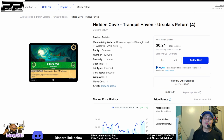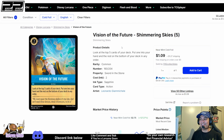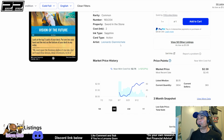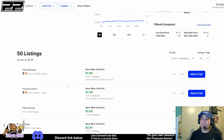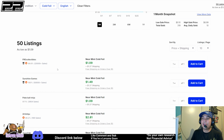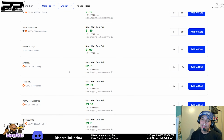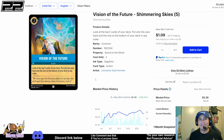I feel like I always pull very unplayable foils when I open my cases of Lorcana. So some of these end up going up in price, like Visions of the Future, which is also a common foil card that seems to be pretty expensive. Check this out. These are as low as $1 with the extra shipping cost, and then $1.50, and then they shoot up to $2.81 already. So these are almost $4 now, given the popularity of Sapphire in the meta, right?